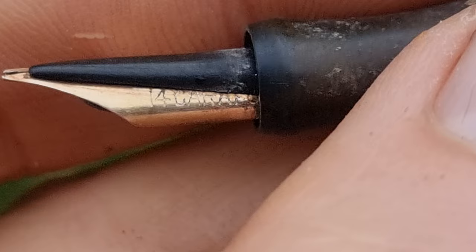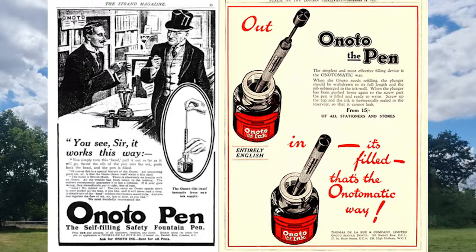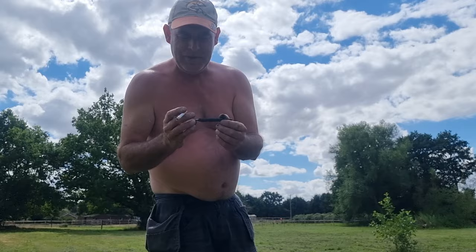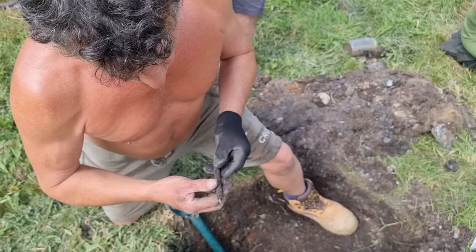Does look gold, doesn't it? Yeah. I mean, if that was any other metal, it would be corroded. Oh, I'm happy with that. I thought it was a clay pipe because I saw the edge there. Is it actual gold? Yeah, it'll say nine carat on it or something. Gold nib. Oh, that's really cool.